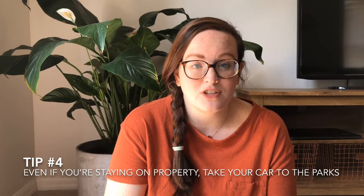Don't take the public transportation. The buses and the resort boats can take a very long time. You think it's not going to take that long, but it does. It's the end of the night and you're ready to go home. You get in the bus line to go back to your resort, and it's wrapped around. Sometimes you even end up having to go through the line twice, so like 2 buses go by before you even get on. It's just a lot at the end of the night.